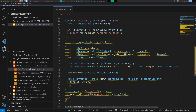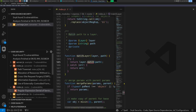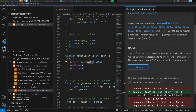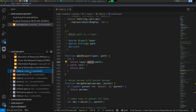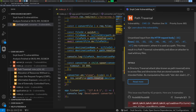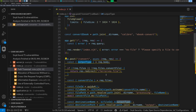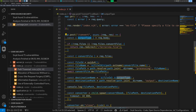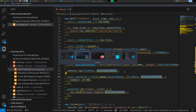Okay, this is looking more like what I expected. So we have a path traversal vulnerability in here, and it looks like it does find it. A regular expression denial of service is also there. We could crash the web service if we wanted to. So there is somewhat of a path traversal. Let's see, HTTP body 33. So we're just grabbing request.body and output type. And down the line, we will spawn convert ebook on the file path and destination path. Let's just try this application out and see what it does.